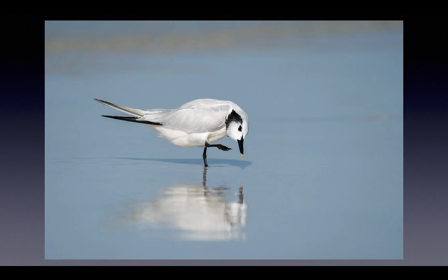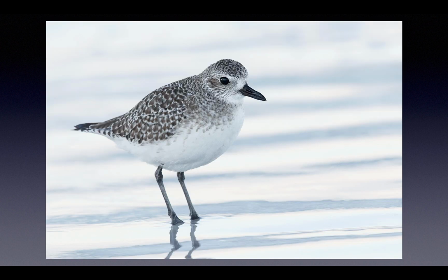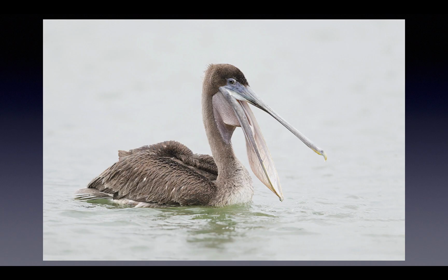We'll see about half a dozen species of terns. This is a sandwich tern, scratching on a beautiful wet sand background. We'll see lots of tame shorebirds. This is a black-bellied plover, and we'll be able to teach you how to get the right exposure in these low-light, high-key situations. We'll see and photograph 2 species of pelicans, the most common being the young brown pelicans, this one apparently laughing at something funny.